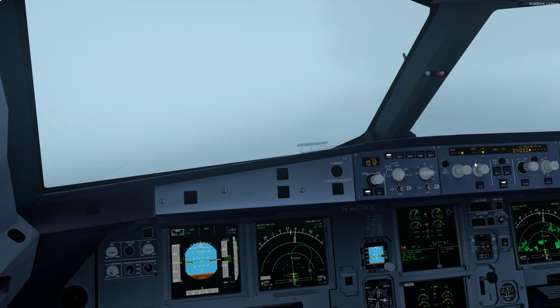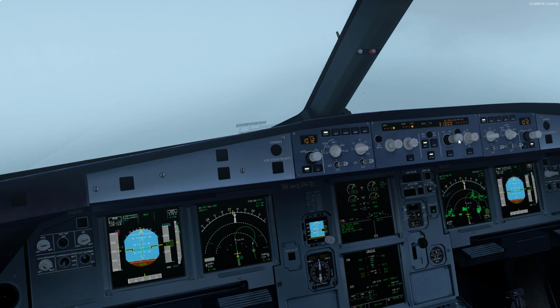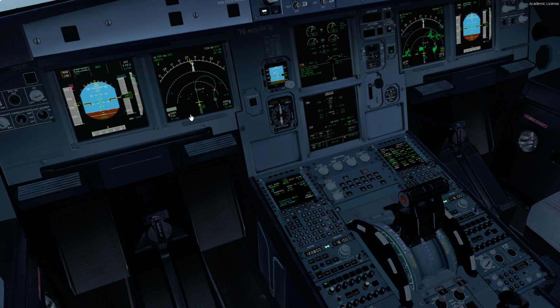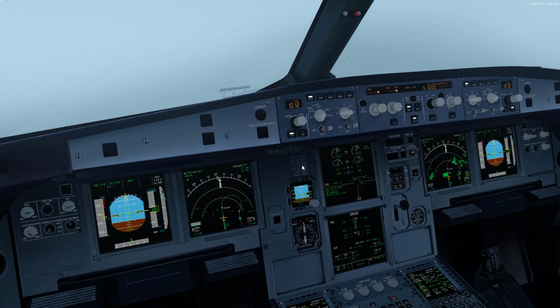Right, a wonderful departure, autopilot on. And we'll clear ourselves up to cruise, 310. Optimal climb, climb thrust. Let that acceleration happen. And transition altitude is 11,000. I may have put it in there, but hopefully it has. Flaps up.